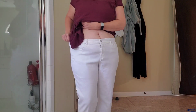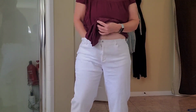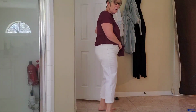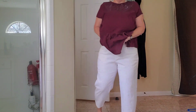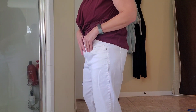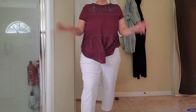All right, guys, these are going to be a no. They're just way too big, way too baggy. I'm not going to feel comfortable in them. They don't do anything for me at all anymore, but they're super cute capris. They're all cotton, there's no spandex in these. And so I know that throughout the day, they're just going to get baggier and baggier. So these aren't going to work for me, guys. These are going to thrift.